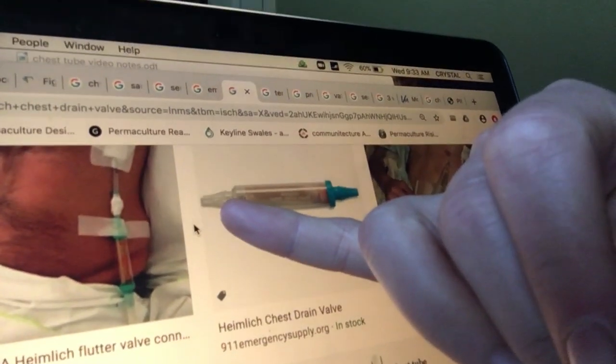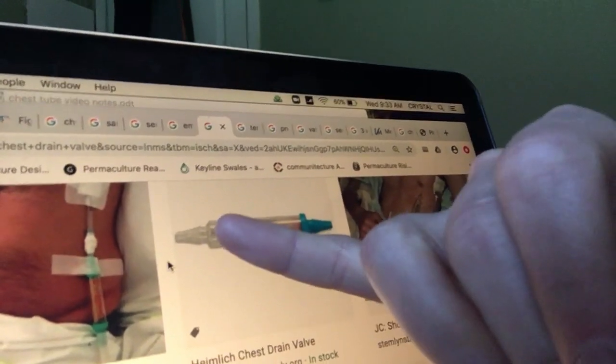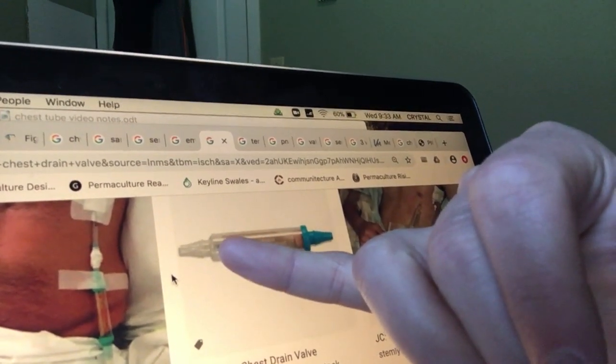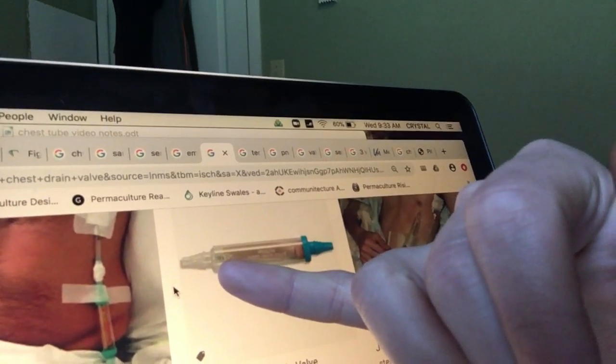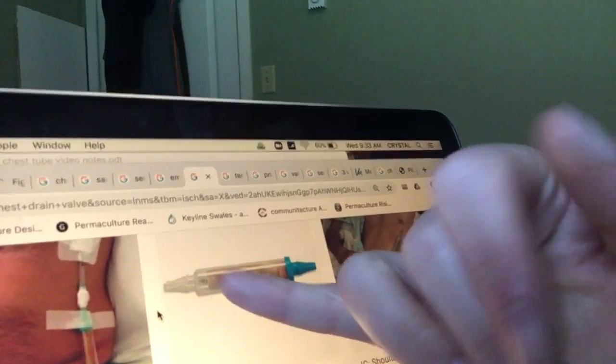One thing about Heimlich valves is it's very important to never occlude the tip where the drainage is coming out. You never want to put anything occlusive over this, not a glove, not a bag, not anything that's going to seal, because it's important to let the air out because the patient has an air leak. So you have to let that air out so that lung can seal closed.